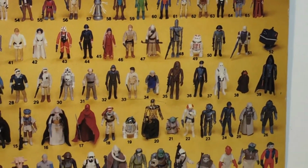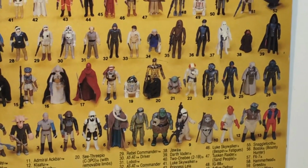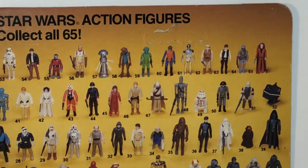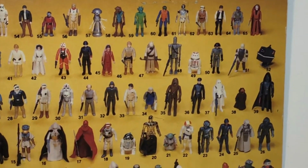Now, if you look at the back of the card where it says collect all 65 Return of the Jedi and Star Wars figures and stuff like that, you'll notice that this Poncho Luke is not listed because it was one of the last 17 figures to come out from the Power of the Force line. And maybe that's why nobody's tried this before, because it's such a rarer figure.